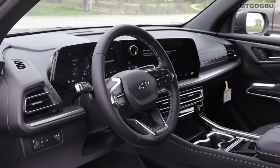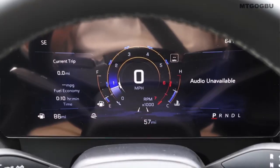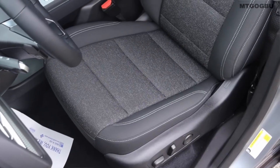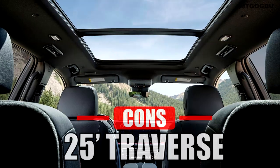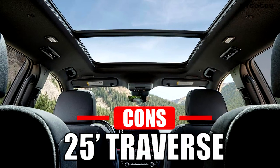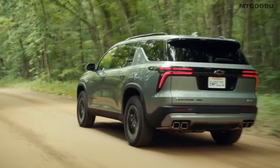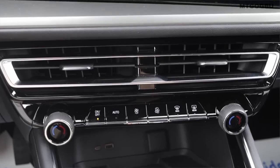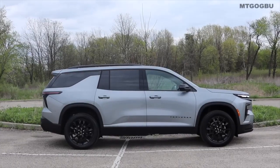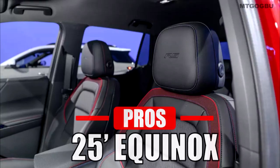The Traverse is like the Swiss Army knife of SUVs. You've got teen driver settings, a windshield heads-up collision alert, a freaking safety alert seat that buzzes your butt if you're about to crash in a specific direction. Genius! It guzzles more gas than a Plutonian ranking game. It costs more than the Equinox by like 10 grand. And only the Z71 gets the drive mode selector, so if you want terrain modes on the cheap, sorry Jerry, you are out of luck.